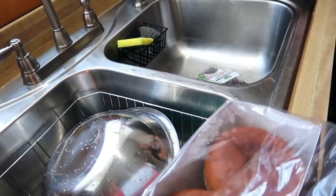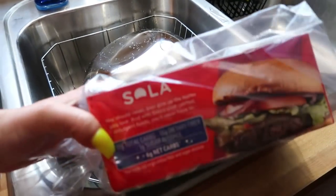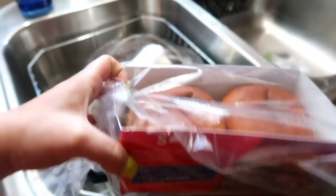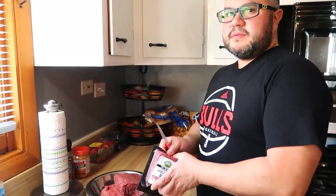We are going to be using our Sola bread, our Sola buns. These are the best out there as far as bread substitutes. Leo loves these. Yeah, the kids love them. They're very, very good. What did you say, Lee? They actually taste like bread.